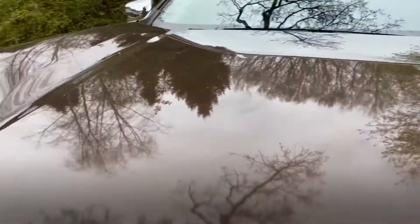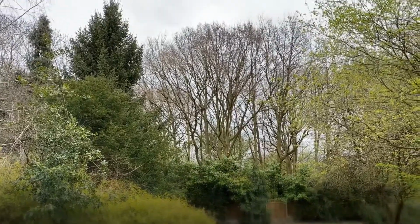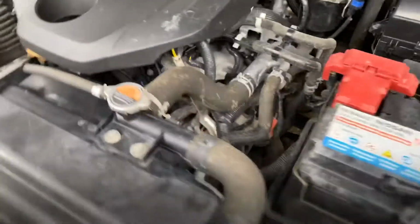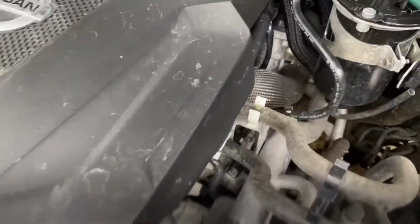Let's have a quick look under the bonnet. Excuse me while I pop that. Okay, so everything's nice and clean under there. Obviously it's low mileage, it's got full service history, it's been well maintained as you'd expect. There's no nasty oily residues or anything like that.